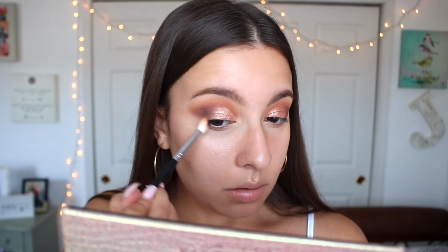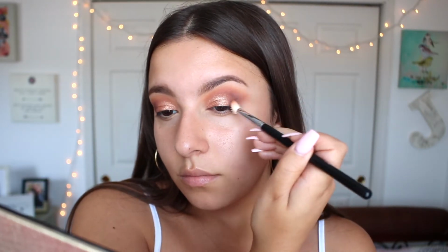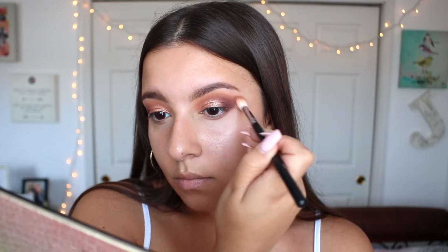And then here to do a little bit more blending, I'm going back with the original crease shade that I used, which is called Ginger, and just blending out the dark shade on the edges here to give it a really nice, soft, and diffused look.